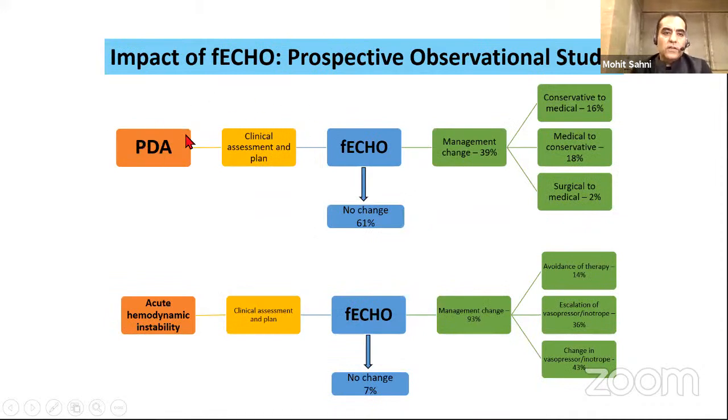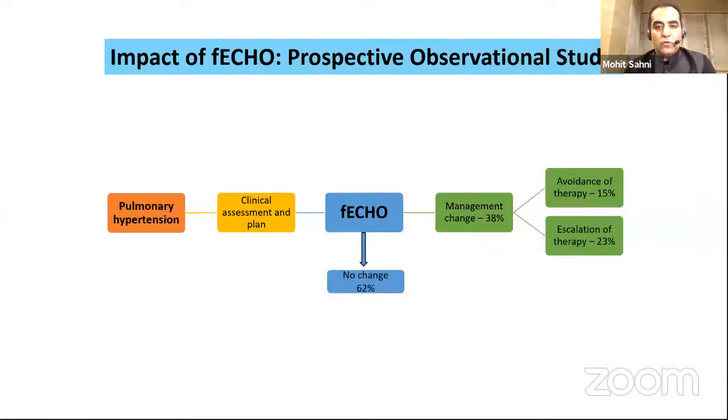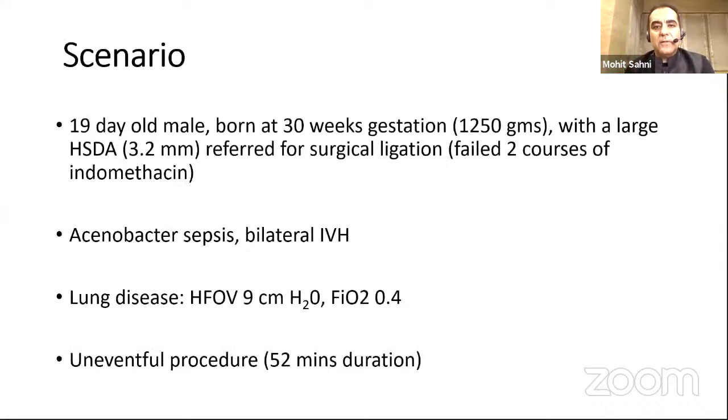Now there is one paper which has shown that functional echo has made a difference in the outcomes and is a deciding factor. In case of PDA, when they did an echo after the clinical assessment plan, there was a change in around 40% in the management. They shifted from medical to conservative management, or to surgical management. In babies with shock, when they did a functional echo, there was a change in 93% of management decisions. And one of the major decisions was to de-escalate the therapy. You were treating that baby with higher inotropes, and you have to come down. In pulmonary hypertension also, when the functional echo was done after the clinical assessment plan, the decision was changed in 40% of babies. So that's how functional echoes make a difference in your treatment plans.